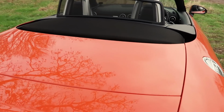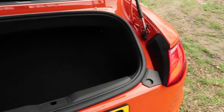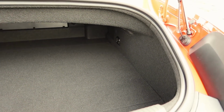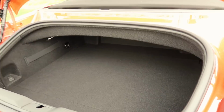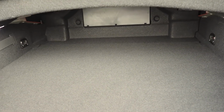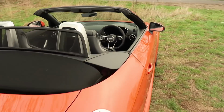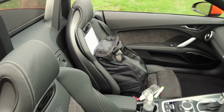Actually, I'm quite impressed with the boot space. It's not massive, but it's a nice big space. You could get a reasonably large suitcase in there and a couple of other smaller bags. And it has a hatch through there, which actually then links to the interior here.